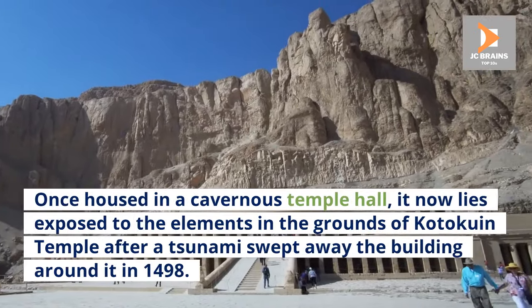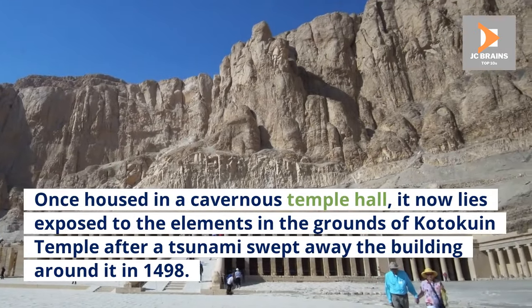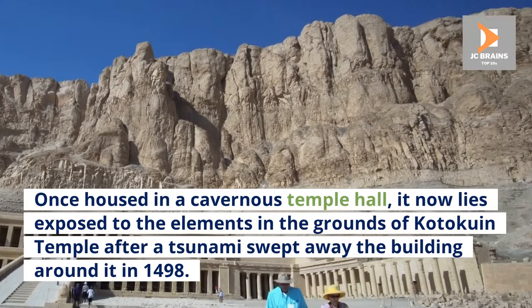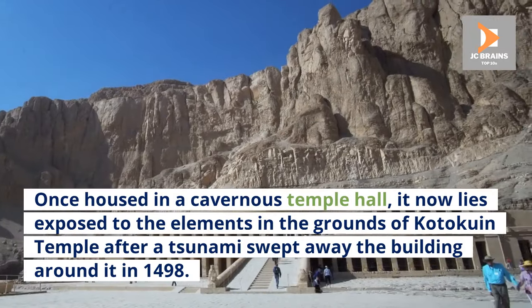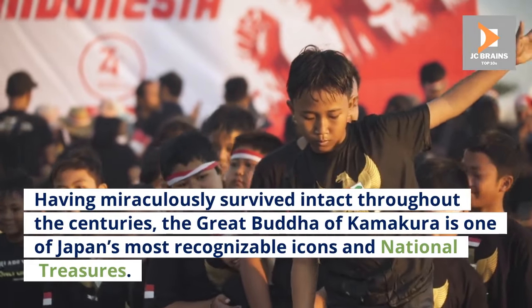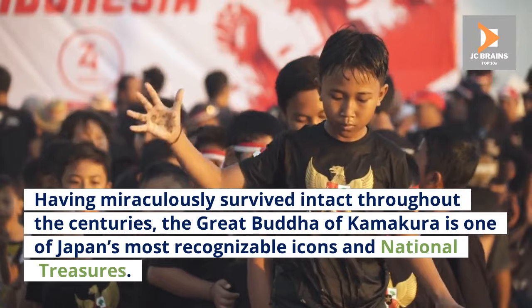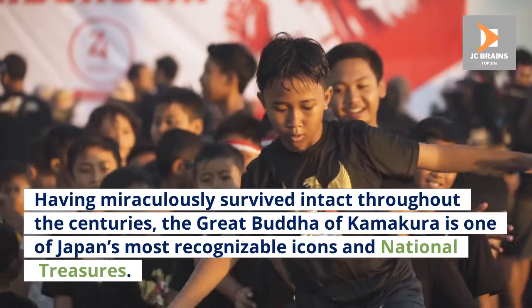Once housed in a cavernous temple hall, it now lies exposed to the elements in the grounds of Kotokuin Temple after a tsunami swept away the building around it in 1498. Having miraculously survived intact throughout the centuries, the Great Buddha of Kamakura is one of Japan's most recognizable icons and national treasures.